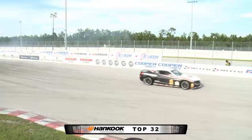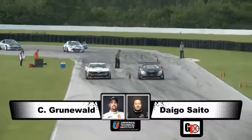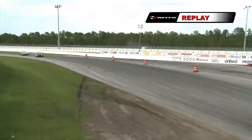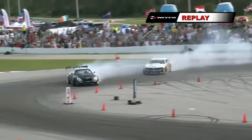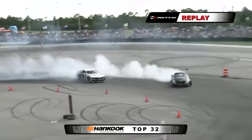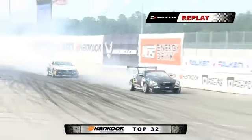Daigo hit 86.1 on the entry of that. Can you believe this is already only top 32? We need to see that again. This is a great replay. Daigo Saito initiating here. Great lead run. Again, he's just going to check out and run his qualifying line. Conrad's whole goal is to try and catch up as much as possible, but again, Daigo's car has a ton of horsepower and is able to keep that lead the whole time.